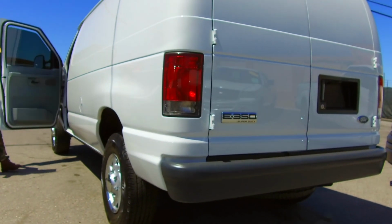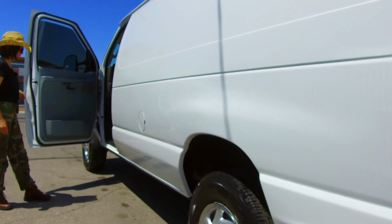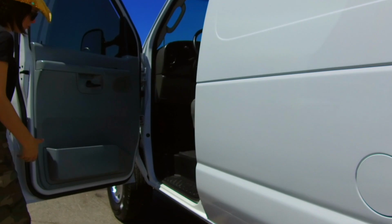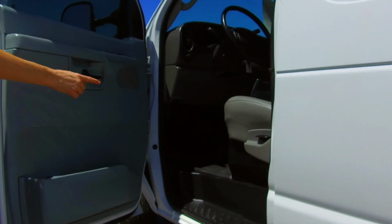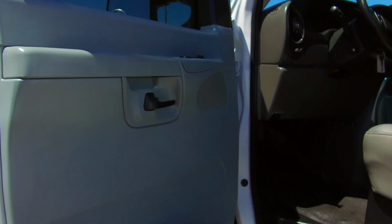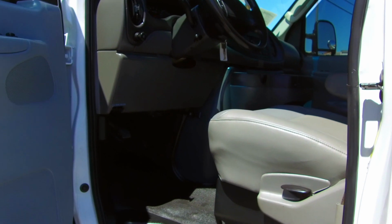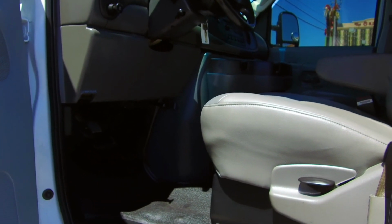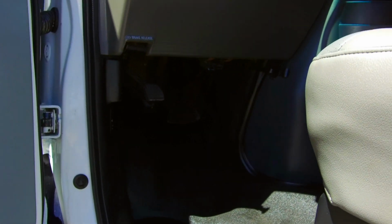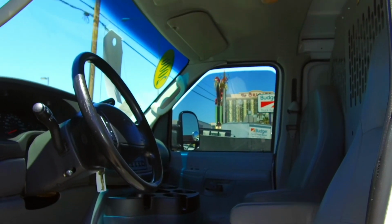The driver's door opens and closes very nicely. Power windows, door locks, side view mirrors, no scuffing in the driver door, no tears in the driver's seat, no holes in the driver floor, no damage to the steering wheel. There's really nothing negative to report. This is an outstanding unit.